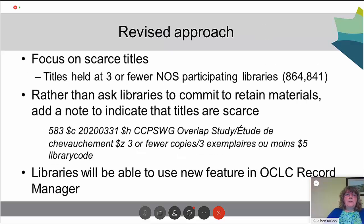So we revised the approach to focus on titles that were held at 3 or less participating libraries and proposed that these be flagged with a bilingual note to indicate that the titles are scarce. And we're in the middle of finalizing this approach. Slide 10, please.